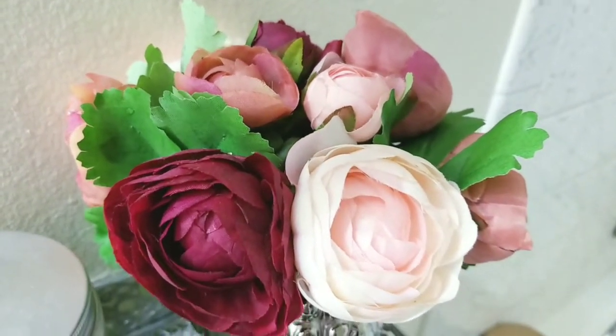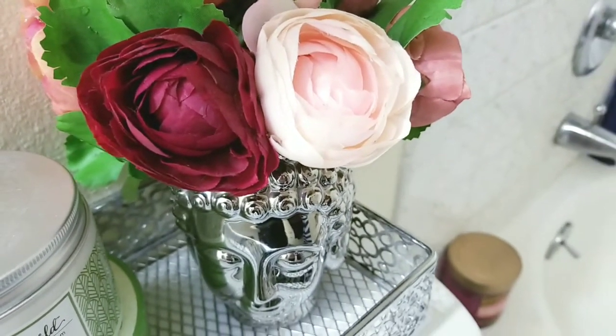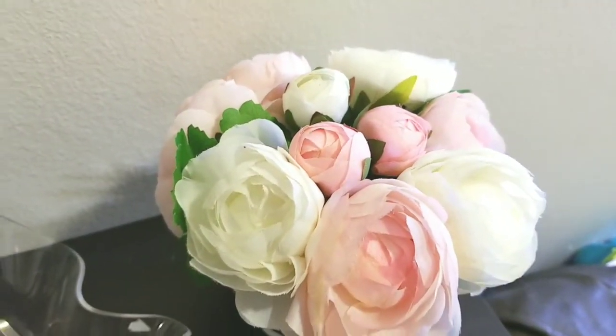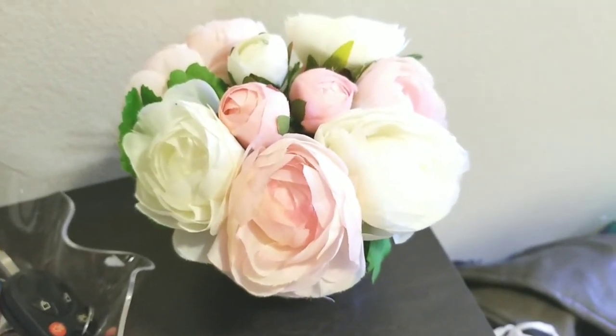I have one that's sitting on the table as you walk into the house from the front door. I have one next to my bed. I have one on my little dresser behind me. I have one on the little island in our kitchen. I just like to have some, you know, flowers in our home to just give it a little bit more brightness and elegance, and I think that's something that's really easy to do.